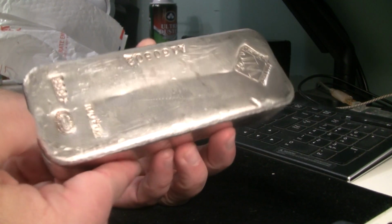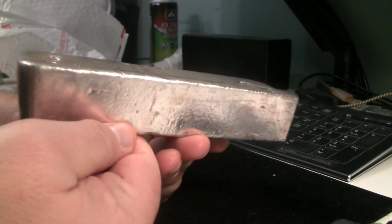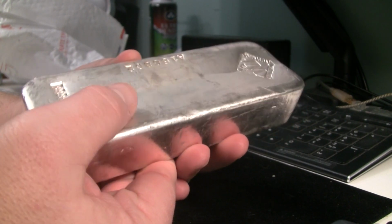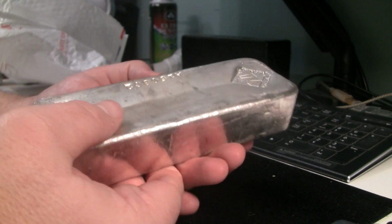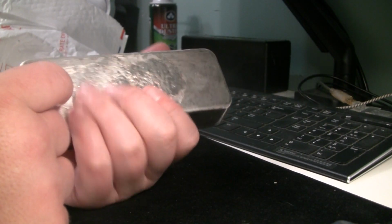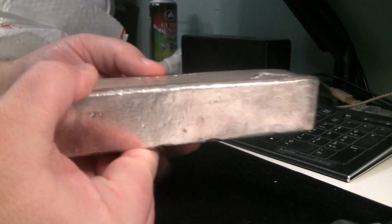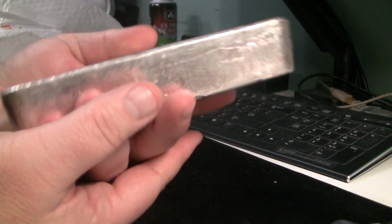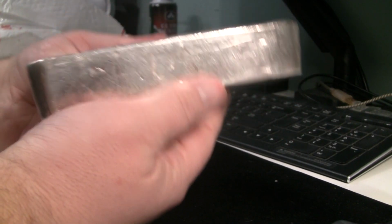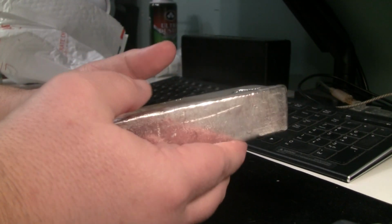There it is. My first 100-ounce bar. I have never bought one. But I was able to pick this up for 99 cents over spot at the time of $14.50. So this is $15.49 silver. It's pretty sweet. And I haven't even been looking recently. There's just not a whole lot out there. I do have another order that I can unpackage that had been sitting, waiting, and we'll just do that next time. I gotta have something to keep this channel going. But yeah, so here we go. 100-ounce silver bar. I love this thing.